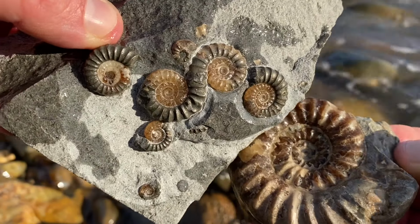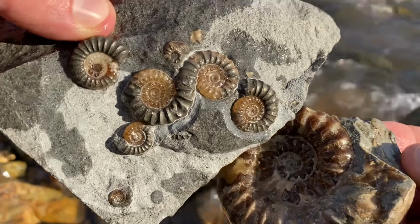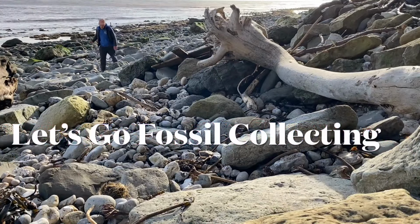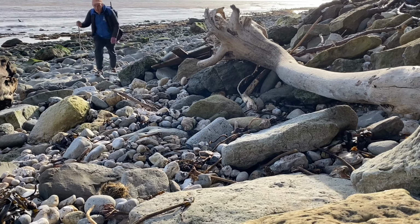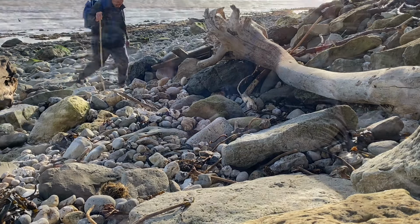I'm taking a fossil walk out along the beach today. I'm going through to the west and I'm looking for fossils like petrified wood, and some of the big ammonites on the rocks are fine to see anyway as you walk along.